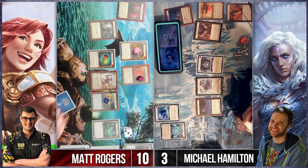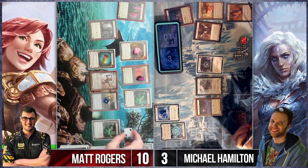Foundry Heart used there. Ticks up to 3 resources. Matt wants to keep a surplus. And he's going to come in. He's going for this. So this is a yellow zipper hit.